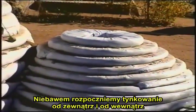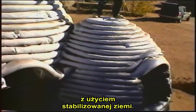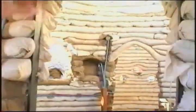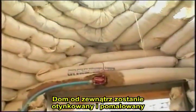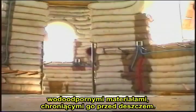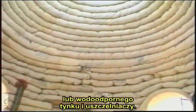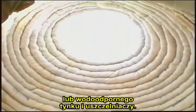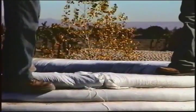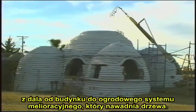Soon the work of plastering exterior and interior finishes will be done with stabilized earth. The outside will be plastered and painted with a waterproof material to protect from rain. Clay, asphalt or manufactured waterproof stuccos and sealants can be used depending on the climate. The dome will be plastered and sculpted to bring all rainwater to the ground, away from the building, into the patio drainage to irrigate the trees.